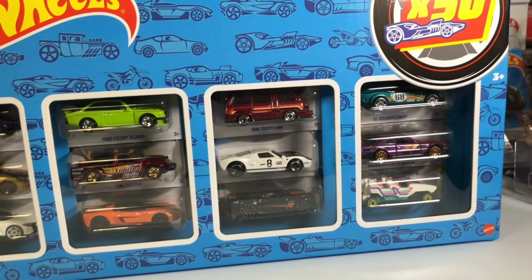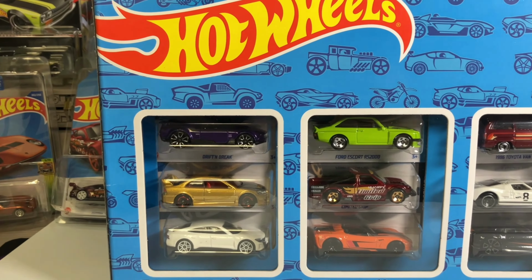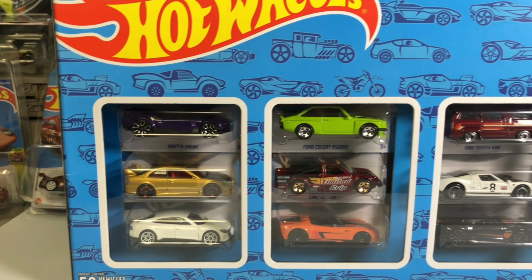Regular price $59.99, but I got it for $49, so that helped me. I got the Indiana Jones car, and I had no idea where did I put it.